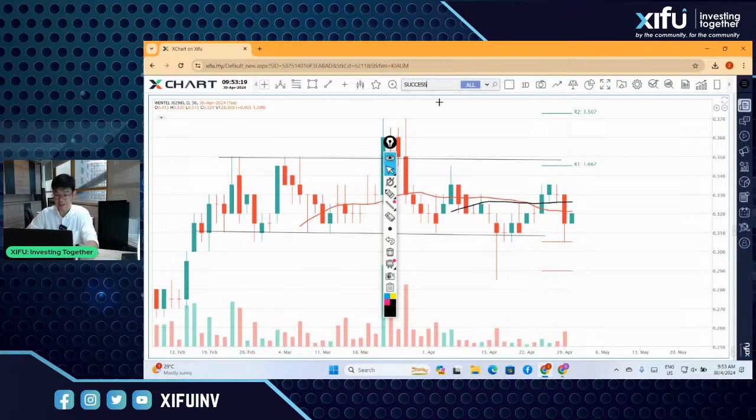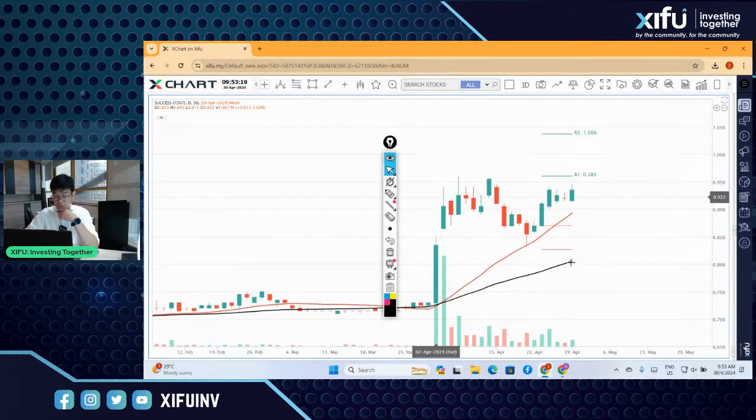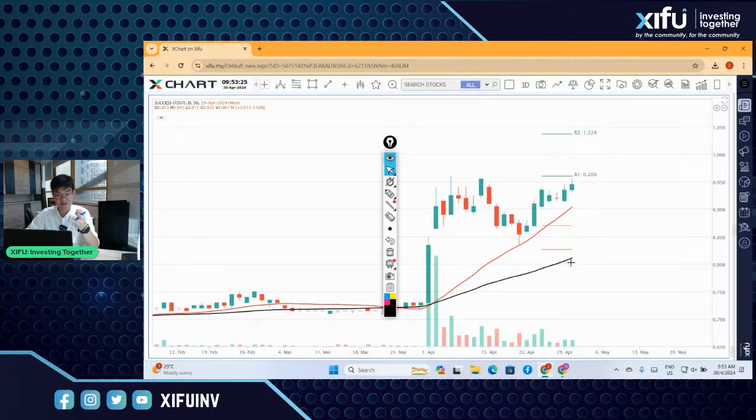The others are Success and Fiamma, which yesterday also started to do a bit of pullback. Success is closing towards resistance already. Not bad, at least one is like that. Hopefully it will continue to hit. MSM, I'll look into that as well.